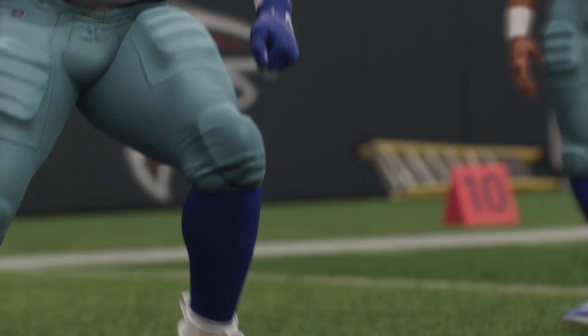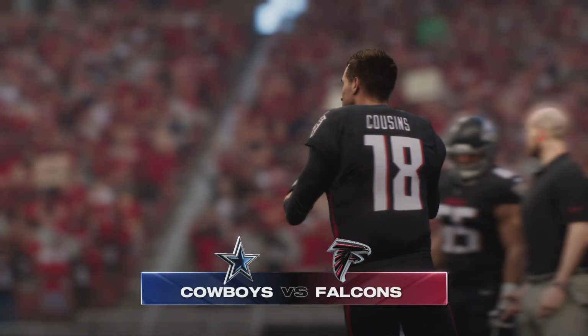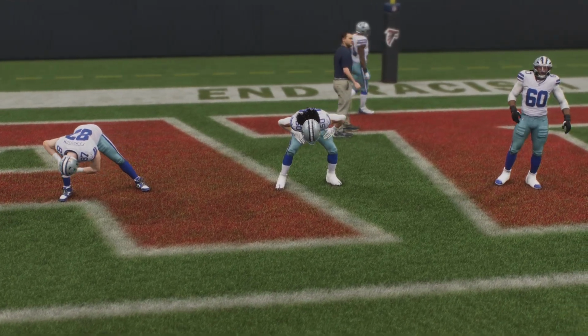It's the NFL on EA Sports, and the question is, are you ready for some football? It's the Dallas Cowboys and the Atlanta Falcons, and it's coming up next.